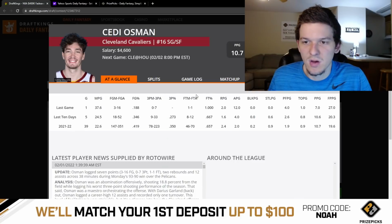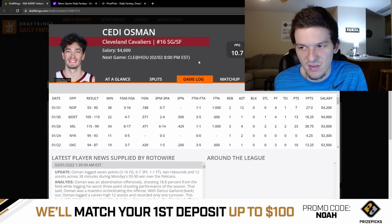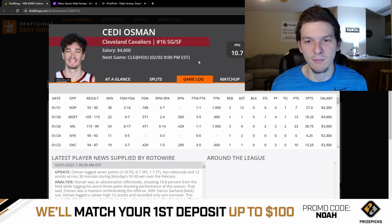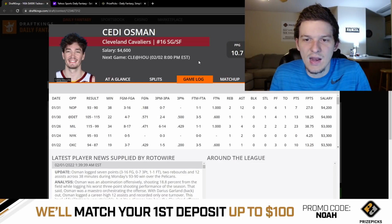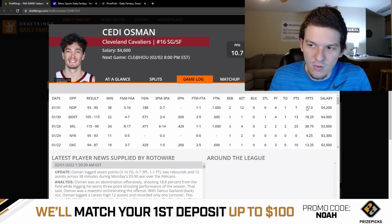Again, the matchup's really good. Cleveland's been playing pretty slow this year, but Houston plays really fast, so it's a big-time pace-up spot. And we saw last game, with Osman in the starting lineup, he played huge minutes. 38 minutes, had 27 DraftKings points, and he shot terribly. 3 for 16 from the field, 0 for 7 from 3. He still scored 27 DK points.